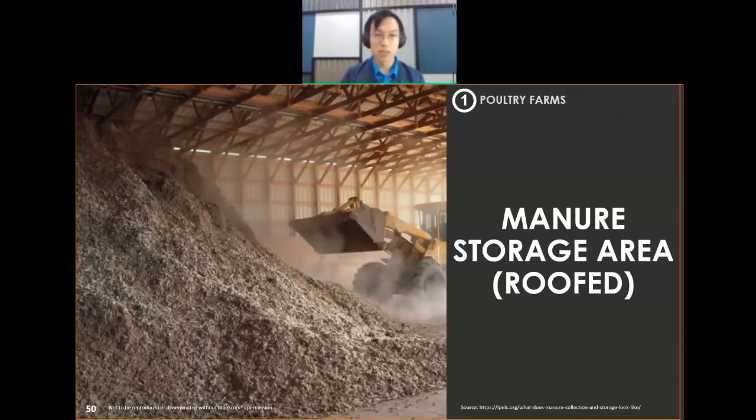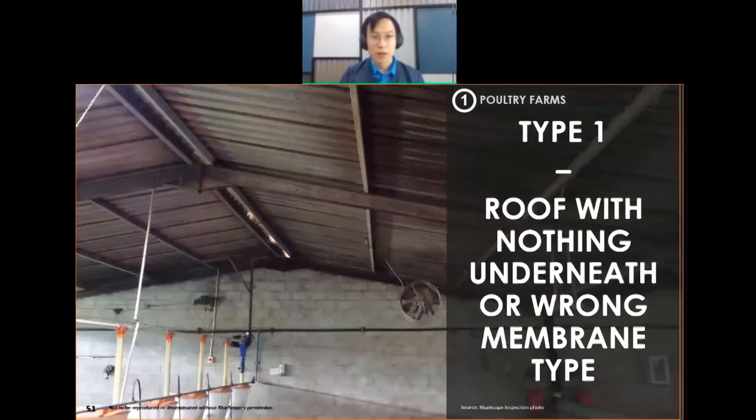So this is where the manure will be placed, away from the broiler farm. And there's a reason why it's roofed, which I'll talk about in the fertilizer area. For a poultry farm, other than ventilation, the flooring, and also the clearing of manure, of course, we'll have to talk about the roof.